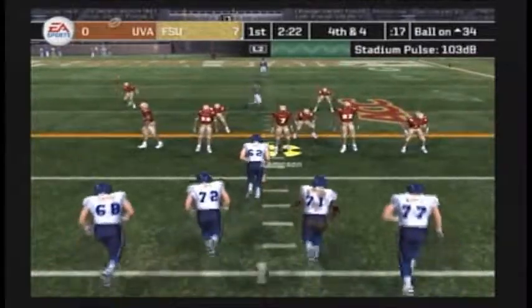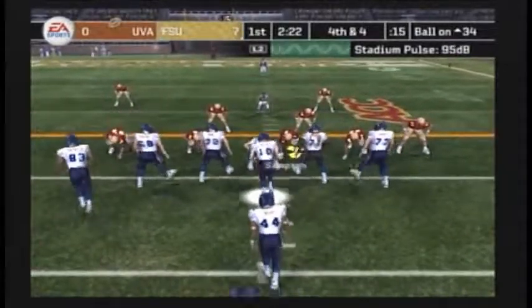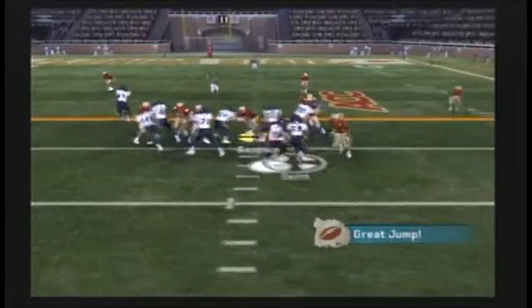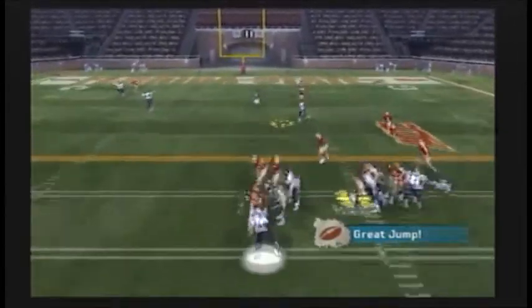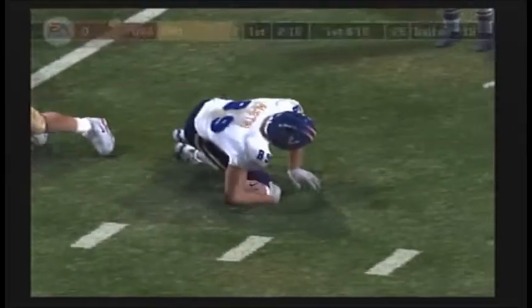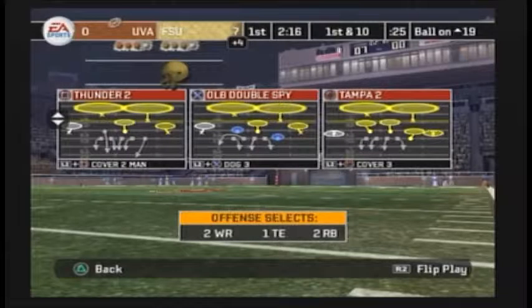Looks like they're going to go for it on fourth down. Virginia sets up in the eye. Field hands it off. No, play fake. His receiver has it. Jones with a takedown at the 19-yard line. They just couldn't get to the quarterback in time.